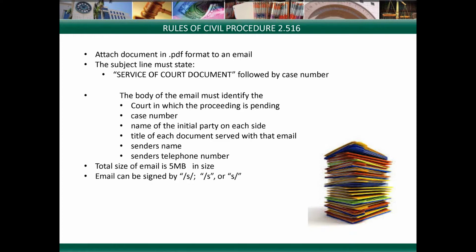If you're going to serve someone by email with a document, when you get something from the e-portal, it's quite interesting because you're going to get it in this process. But when you send someone an email and you're attaching a document that you're filing in a case, 2.516 says you must follow these rules, which means in the subject line of the email, this has got to be all in caps, and the case number's got to follow it. And oh, by the way, the body of the email must include the court where it's proceeding, the case number, the name of the initial party, which is the plaintiff, the title of each document that's in that email, the sender's name, your telephone number, and the total size of the email. 5 megabytes is the size you can send in an email. That's it. And then it can be signed again with that great electronic signature, /s/ or /s or s/.